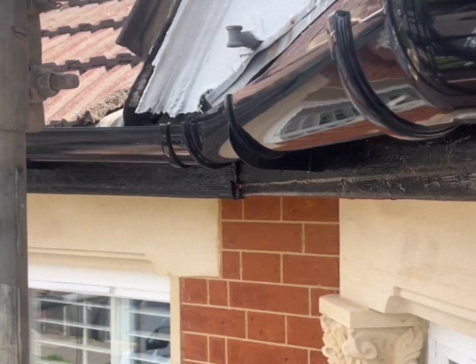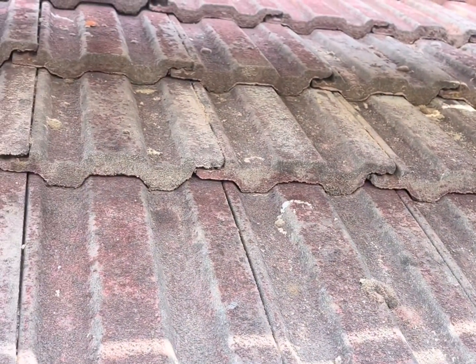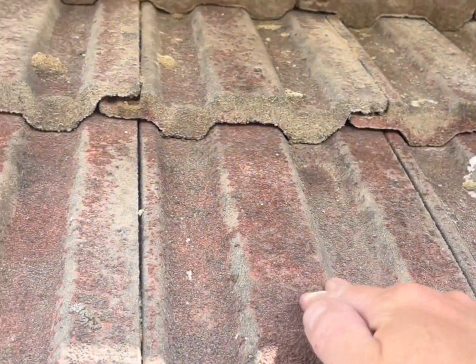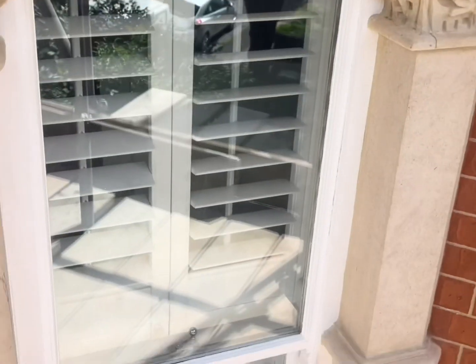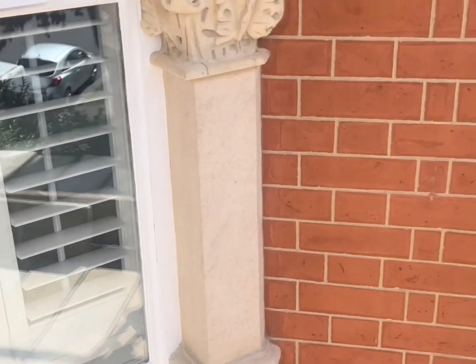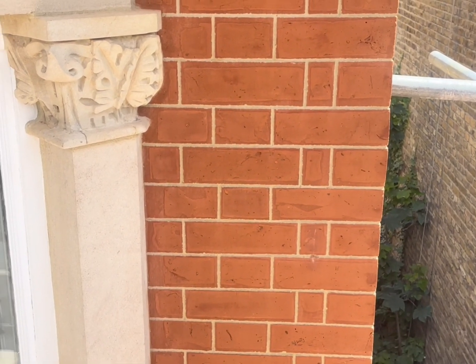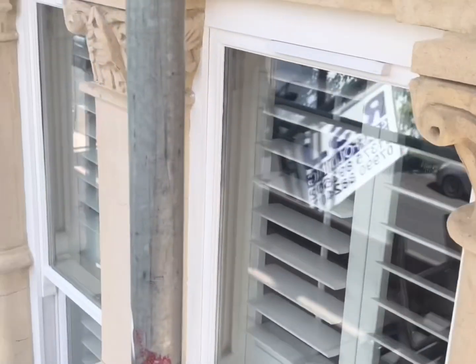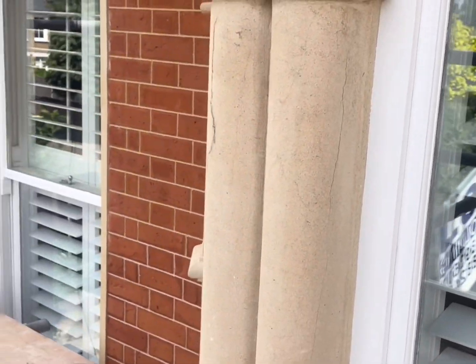New gutters being put on, new downpipe as well. I know the customer's looking at now changing these 49s to a nice internal slate with a nice new LED flashing, just to finish that off at a later date. Painted all of the woodwork as well. All of the windows have been decorated, like I say, all done in natural lime mortar. All of the penny roll pointing. Customer's having a new driveway started on Monday, so I'll show you what we've got downstairs left to do.